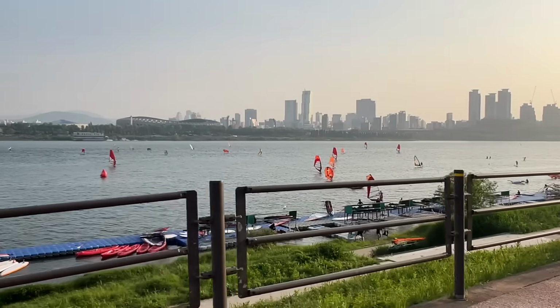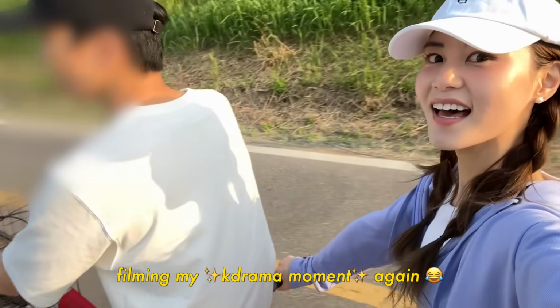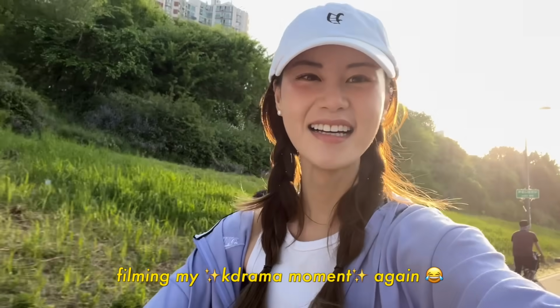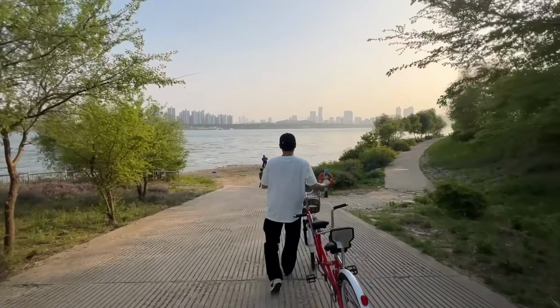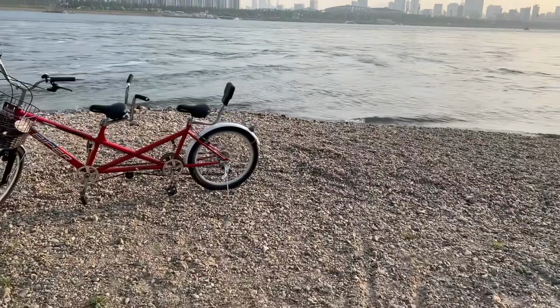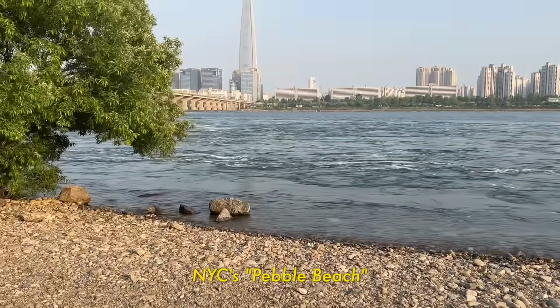There's so many activities on the Han River. We found this one area. I don't know where this is, but it's somewhere on the Han River and it's so lovely. This place reminds me of New York City's Pebble Beach. Wow, I love it so much.